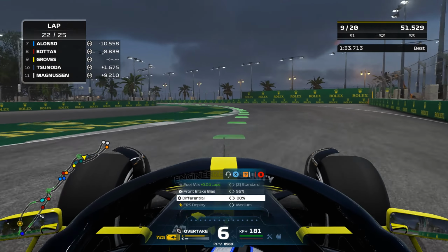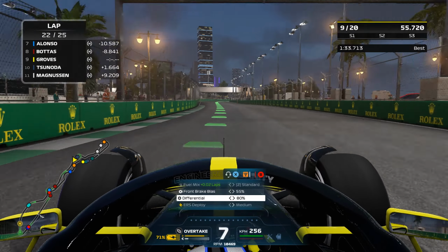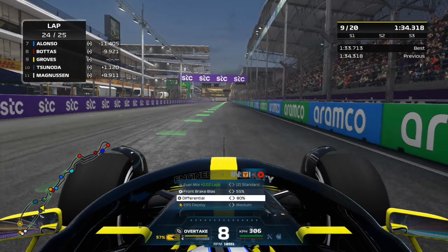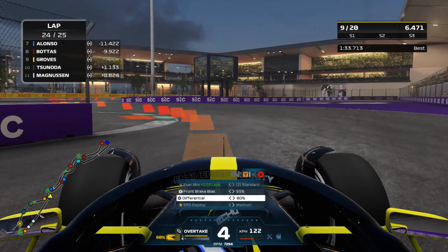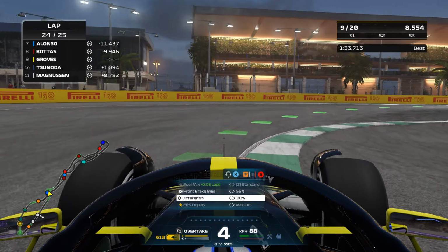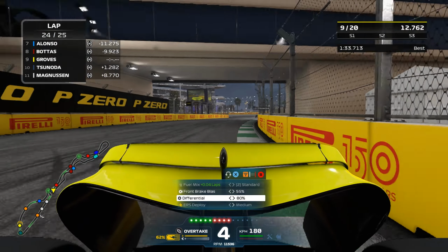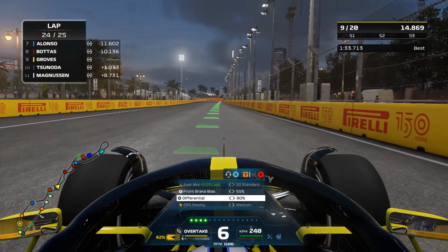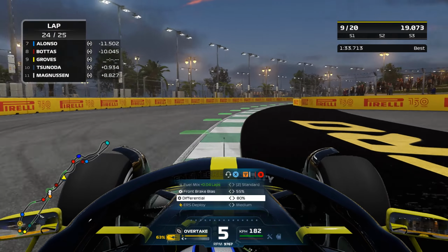The fuel rate is a little bit more than what I thought, so we actually need to lift and coast a little bit. I mean, it's bad enough that our ICE is wearing down dramatically, but we now need to save a little bit of fuel in order to get away from Yuki to secure 9th place.